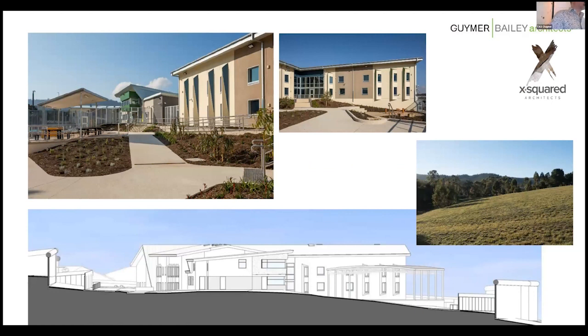The site had a few issues. Whatever's the last bit of the site to be used normally has not been used because it's got problems. So this one had a 7-metre fall across it, which we had to deal with. We ended up using the perimeter concrete wall as a retaining wall on both the top and the bottom side. But we still had to maintain disability access across the whole of that external landscaped area.